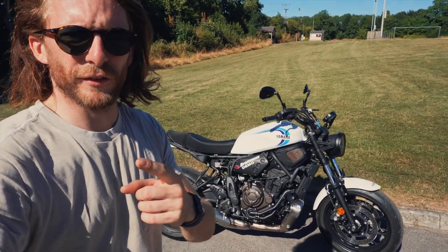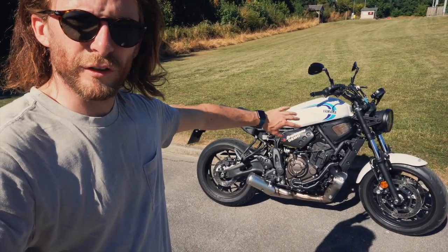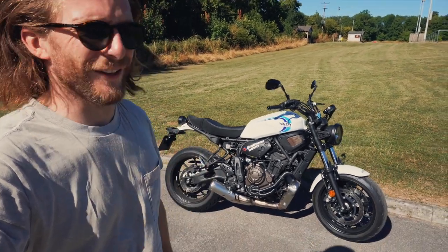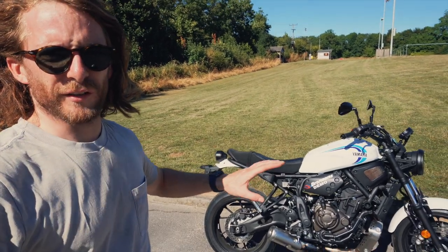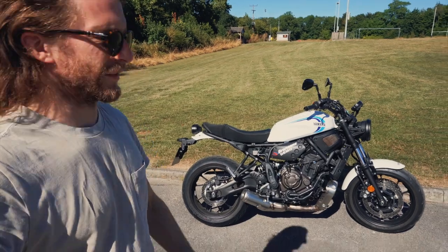However, David at Branson's was saying he quite likes the Heritage Black. It comes with the gold wheels and the gold lines on the tank, which I do agree actually, I quite like that as well. So they're both really nice paint schemes. Love the looks of these bikes. I personally much prefer the looks to the standard MT.